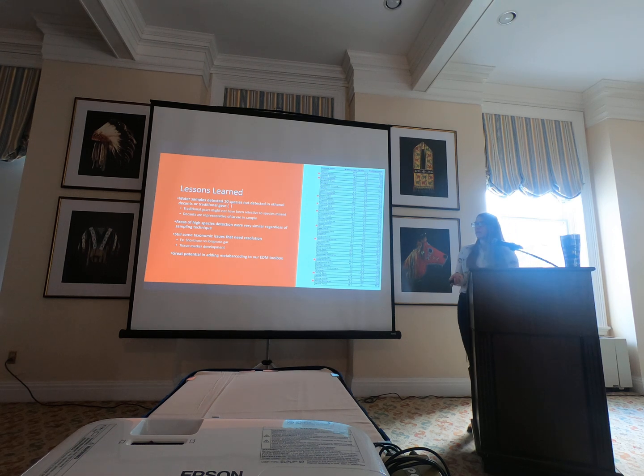So some lessons learned for this, we were very impressed with what the water samples were showing us. They picked up in total 10 unique species that the ethanol decants and the traditional gear were not able to pick up. Now, I will say that for the traditional gear, it might not have gotten a totally fair shake at this.